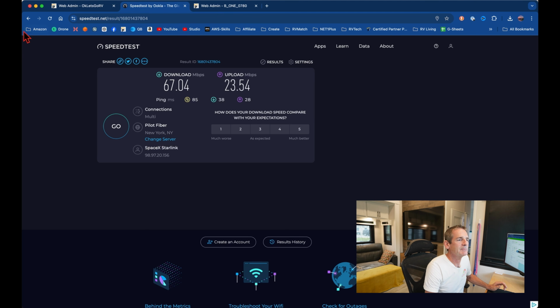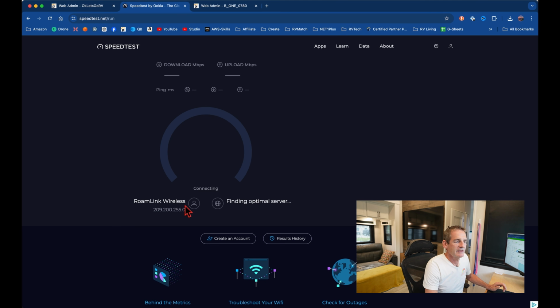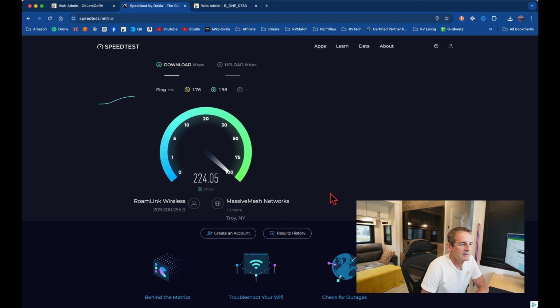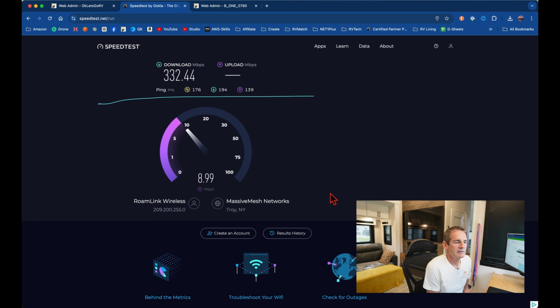So let's do a speed test on this and see how it turns out. Again, it'll take a second. There you go. Look, it says RoamLink. So they are one of these virtual service providers. And let's see what they get for speed. All right. Wow, look at that. So 290, 300. Very respectable. So, okay, so 330.